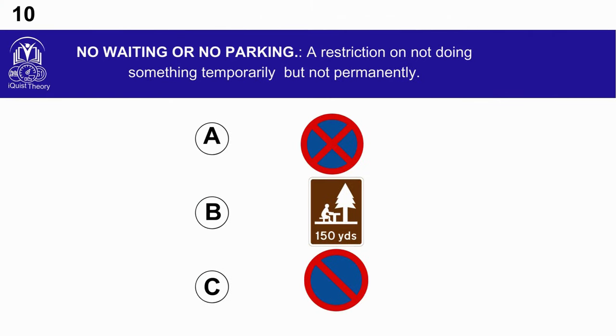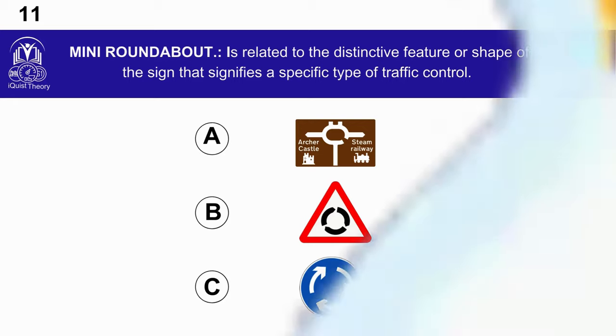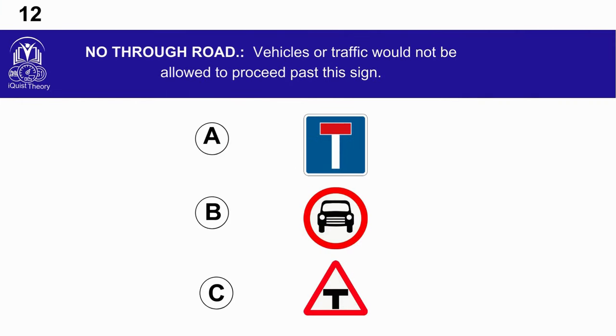No waiting or no parking, a restriction on not doing something temporarily, but not permanently. C is correct. Mini roundabout is related to the distinctive feature or shape of the sign that signifies a specific type of traffic control. The correct answer is C. No through road, vehicles or traffic would not be allowed to proceed past this sign.